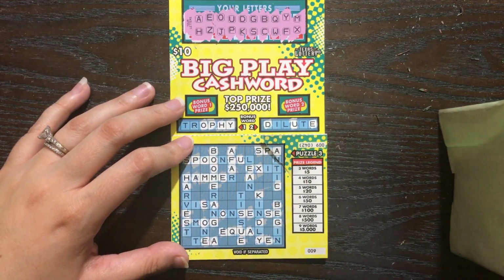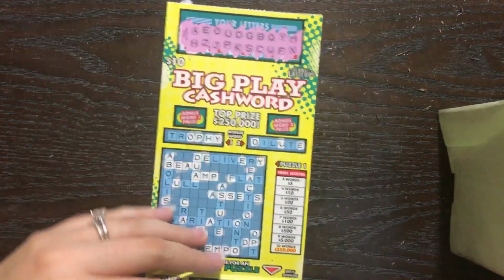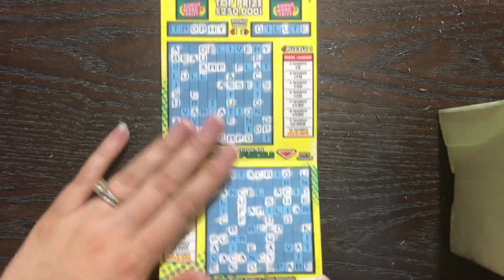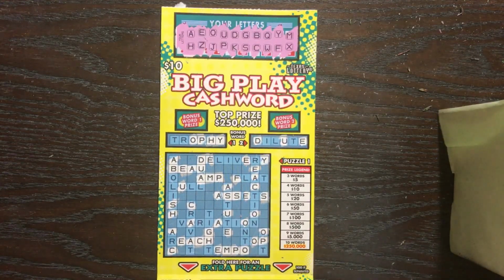Really needed that R. All right, so I may have missed some letters here or there, but I don't think this is gonna be a winner, you guys. Looks like we're missing stuff. So once again, the Texas Lottery did not show Texan Candy any love on the new release tickets, but that's okay. It was still a lot of fun to do them.